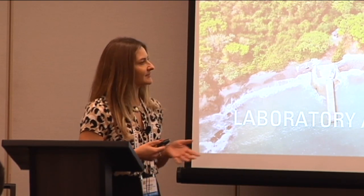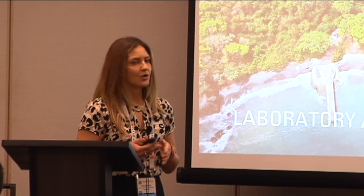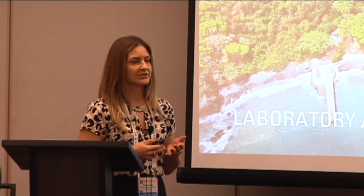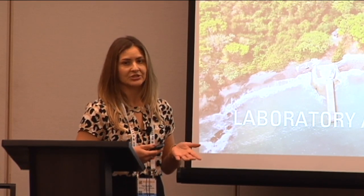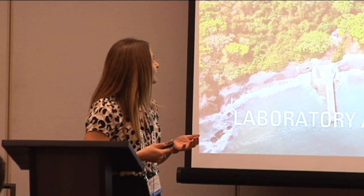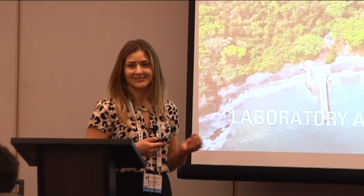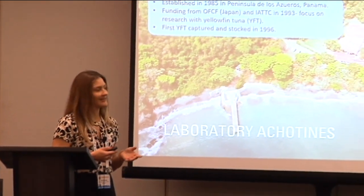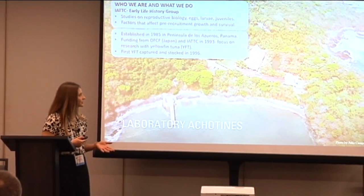But after funding from a Japanese agency and the IATTC in 1993, we switched the focus of our research to the yellowfin tuna. There was a lot of interest in studying this species in captivity. So the first yellowfin tuna captured and stocked at the lab was in 1996, and since then, our main broodstock tank has never been emptied or been without fish.